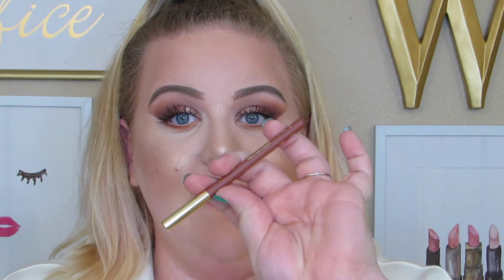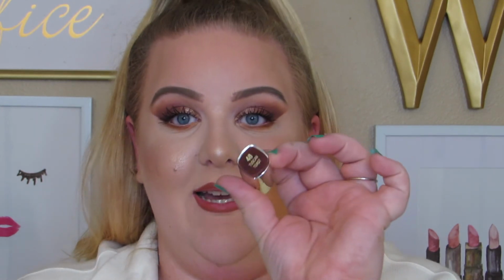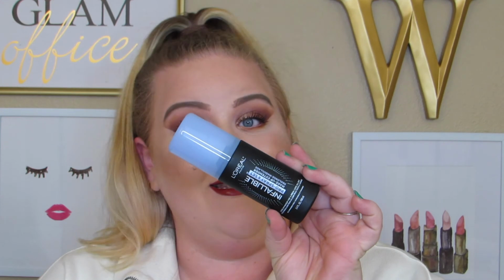So to line my lips, I'm going to be taking this lip liner by Milani. This is the Color Statement lip liner in the shade Spice. All right, and then I'm going to be using this lipstick also by Milani. This is in the shade Tuscan Toast, and I think this will be a pretty warm color to contrast with the eyes. It's a little more red. And you know what? I like it. All right, and the last thing to do is set our face, and once again, I'm going to be going in with that L'Oreal Paris Infallible Pro Spray and Set.